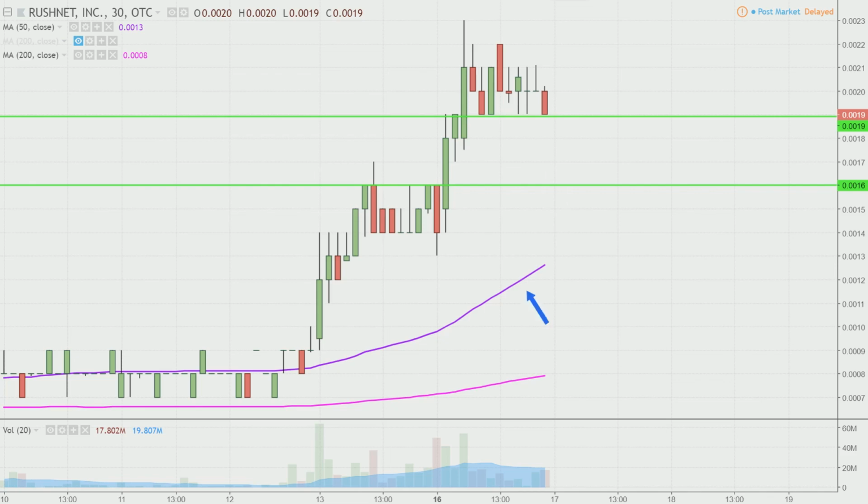And of course, for those of you that care about the big picture of things, it's all about the purple line there, the 50-period simple moving average. So as that line moves itself higher and higher, as long as the price stays above the line, then the bulls are in full health, full control from the big picture perspective.